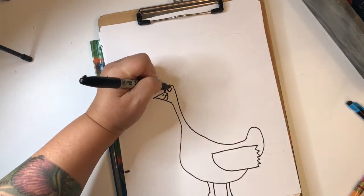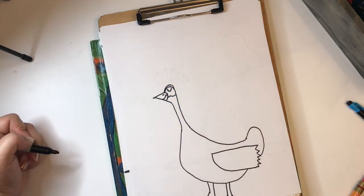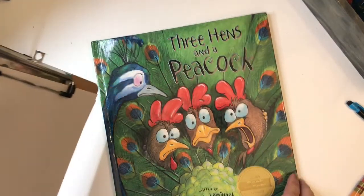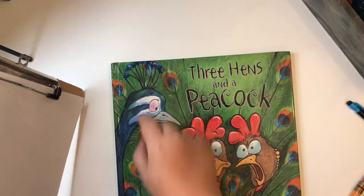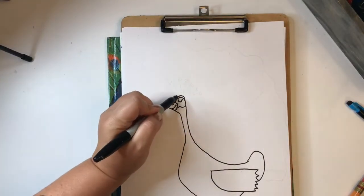And we can kind of draw some markings around his face like that, okay? All right, peacocks have this really fancy kind of top feathers. And so we're gonna draw that. It's really easy.